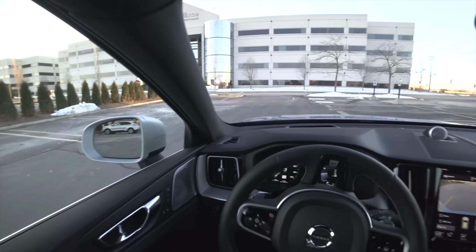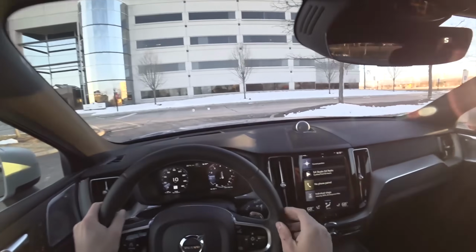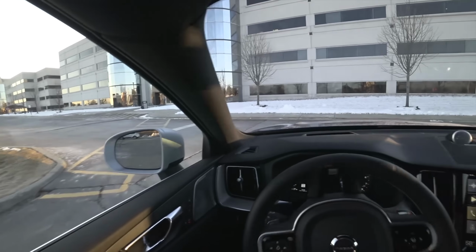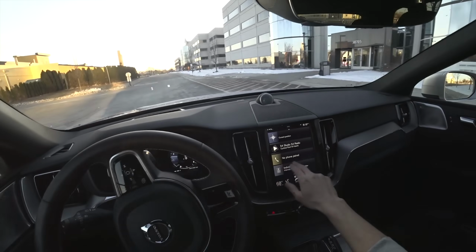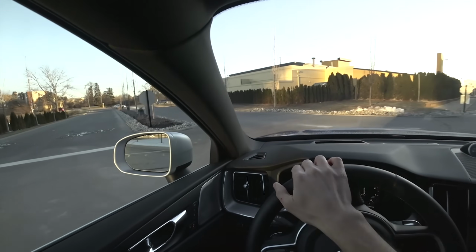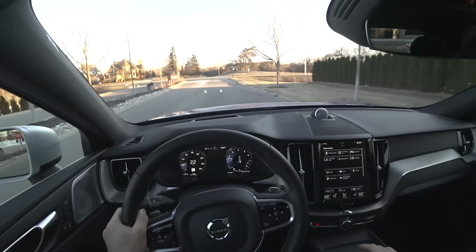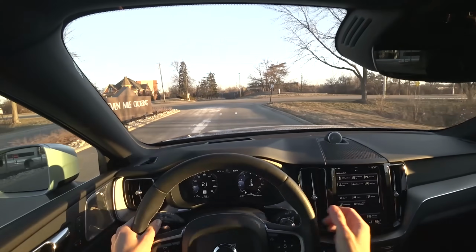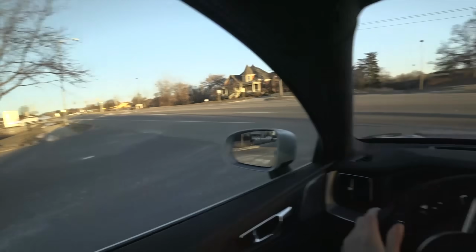Yeah, let's go for a drive. So I'll start off. One of my initial gripes with this car, just when turning it on, is that the touchscreen is very, very slow to respond when it first starts up. And once it warms up, it gets a little bit better. But if you wanted to turn your heated seats on or adjust the climate control immediately when you get in the car, it takes a minute for things to respond to your inputs.